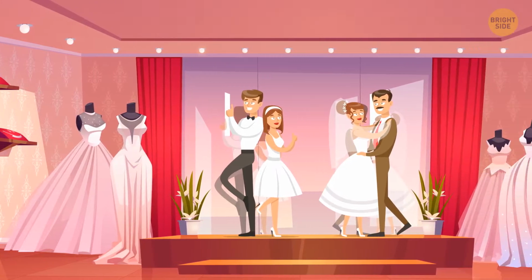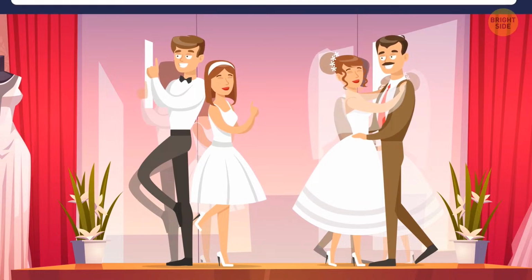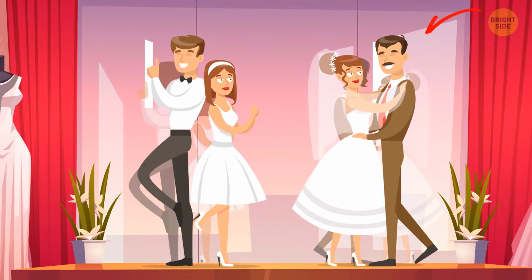Look at these couples. There's something seriously wrong with one of them. Which one? The couple on the right is strange. Look at the reflection in the mirror. It's all messed up.